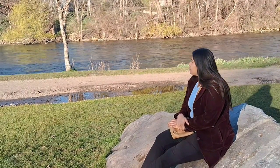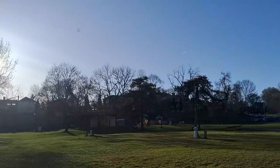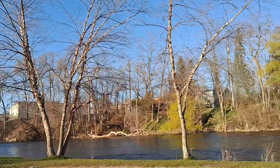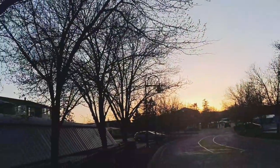Chirping of birds, the flowing water, and the lovely blue sky with a lot of sunlight. This is the time of sunset. Soon, sun will set. This is my shadow. Cherry blossom has started. Soon they all will bloom, and I'll show you. Lovely pink flowers, and the sun is setting, and our day resumes.